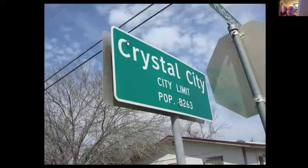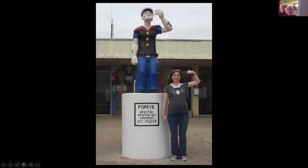It took a while to get there, even from Austin, Texas. As I said, in the middle of nowhere. But it is famous for one product, even to this day. And that product is spinach. And there is the famous statue of Popeye the Sailor Man, who loved spinach. And matching Popeye is the pregnant Ray. She's pretty strong, too. Very strong.